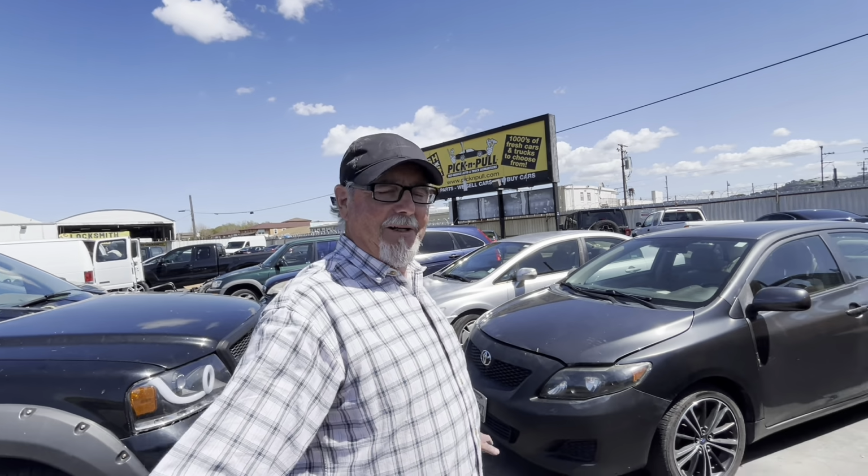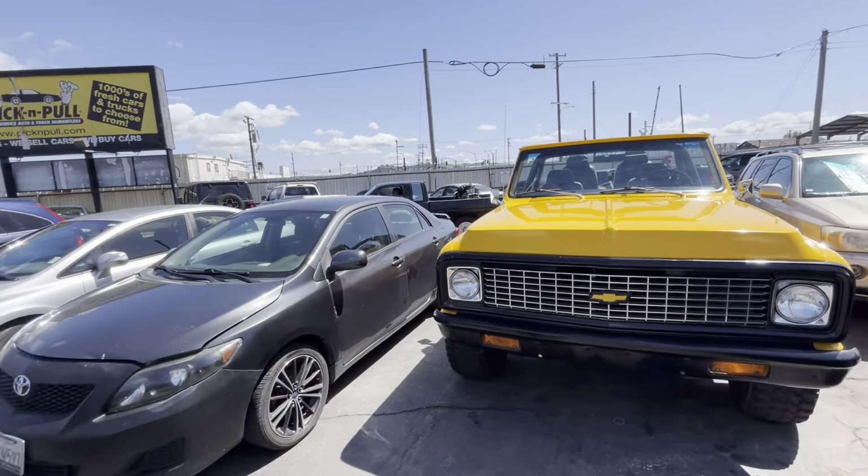What's your name? Alfonso Esparza. And then the 72 K5 Blazer. So you don't need to smog it. No smog, not anymore. And so how long have you been working on it? Well, about 2 years, 2.5 years.